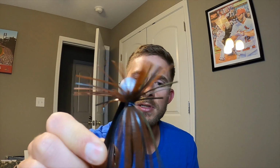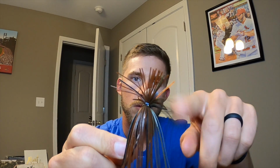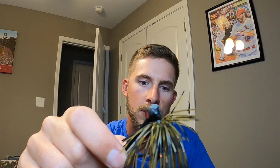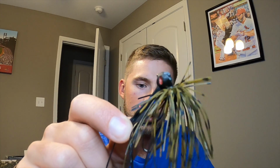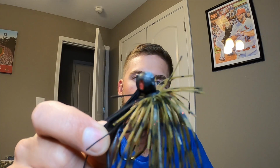This one, I believe, is a 7/16 ball head that I tie finesse style and kind of trim. It's got the little shakers here. They're going to give it a little more action without doing much. And then here is a little 5/16 ounce. This is generally what I end up throwing the most, a little 5/16 ounce. This happens to be an Omega Baby J.